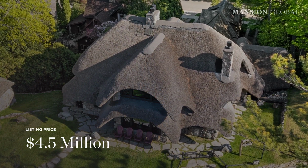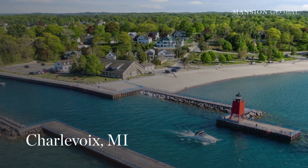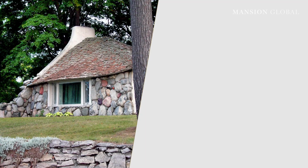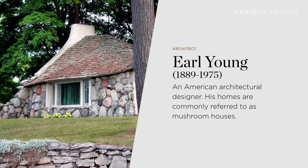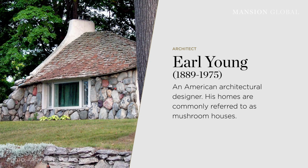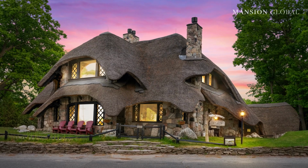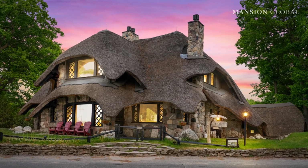million. The town in the north of the state has about 36 of these fairy tale homes scattered all around it. They sprang from the imagination of Earl Young, a self-taught builder. The Thatch House isn't an original Young property. Instead, it was built by an engineer who calls himself a hobby architect because of his lack of formal training. He conjured up his own whimsical build on the foundation of a dilapidated Young home.